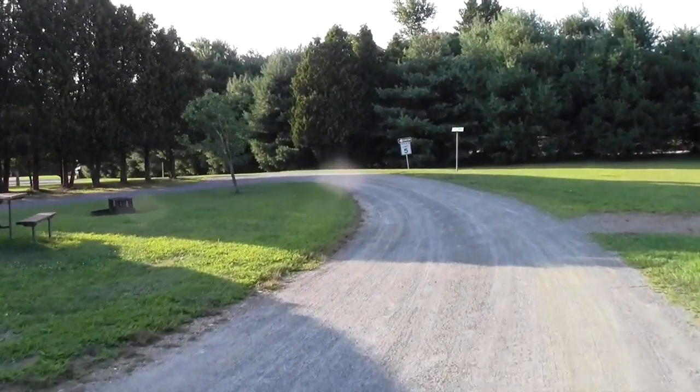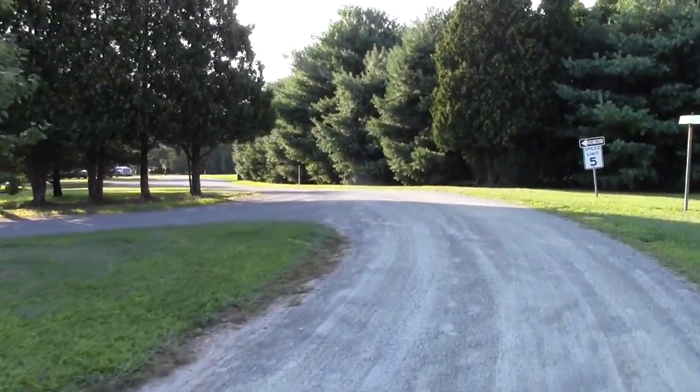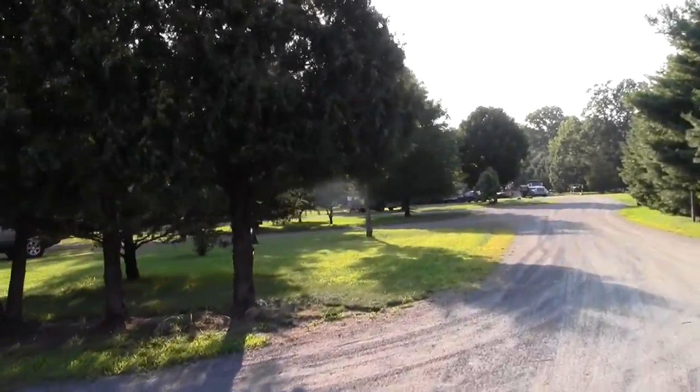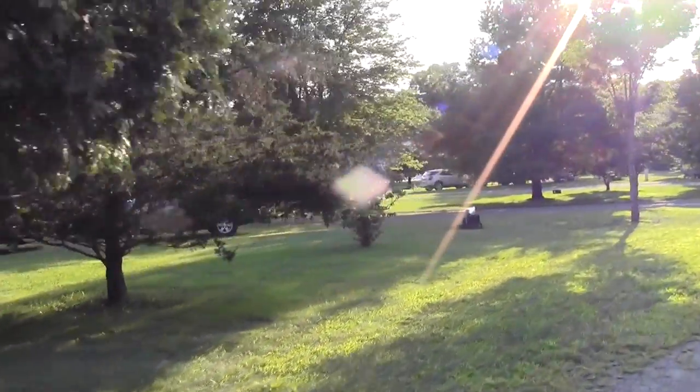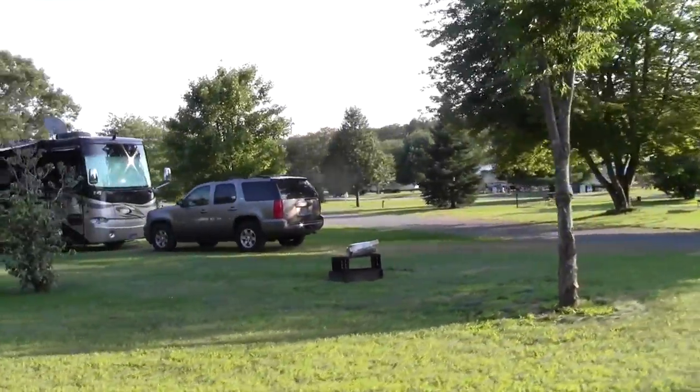So it's a really nice park. We stayed here for the season and we thoroughly enjoyed it. Dump truck.